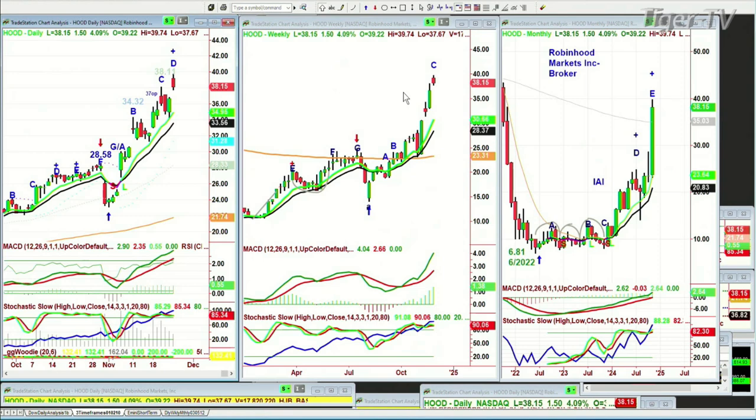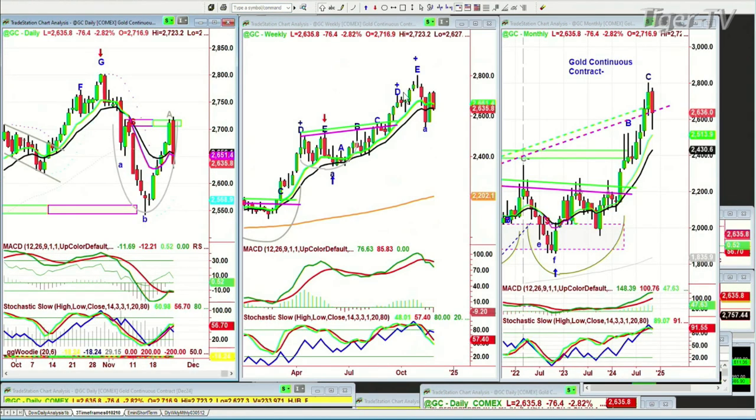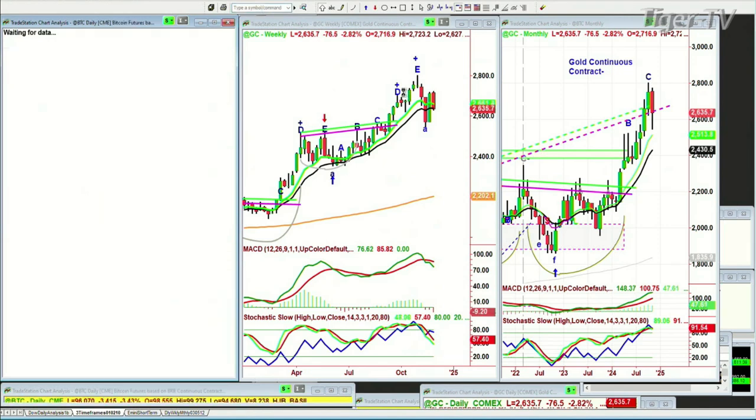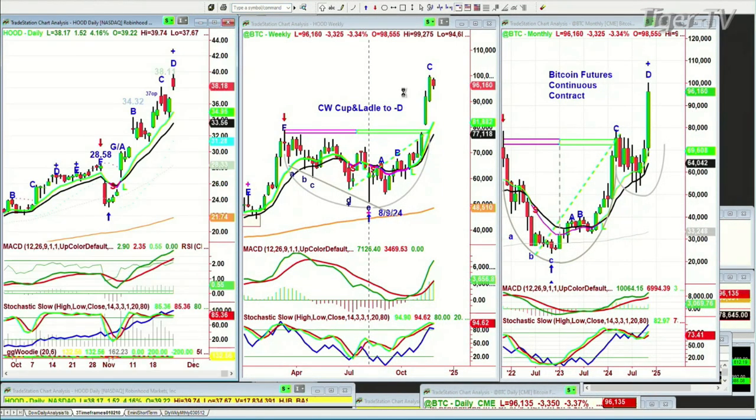The fact that gold, which, where's gold right now? It's down 76. Oh, it's come back from the 80 low. Yeah, this is not looking great. But you've got Bitcoin. But Bitcoin is getting a little toppy right here, under 100,000, around the 100,000. It's at 96,070, down 3,415. Yeah, so I think at this point, this is going to be a big clue to me.